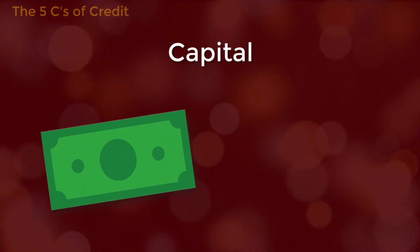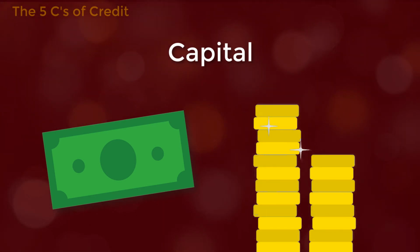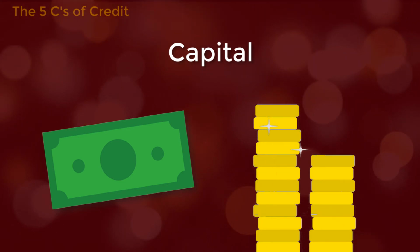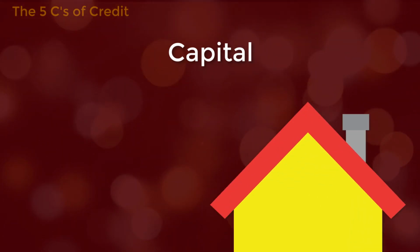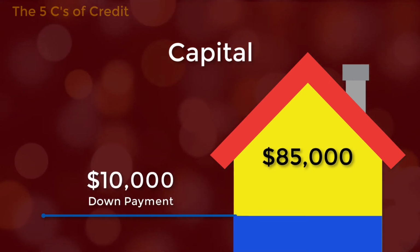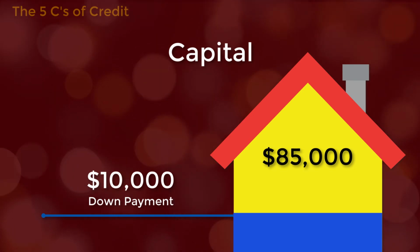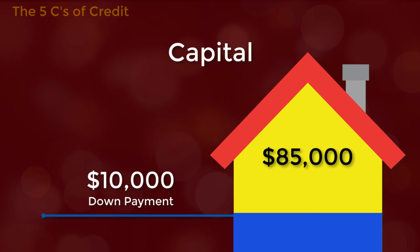The third C stands for capital. You can think of capital as another word for money. Lenders also consider any money the borrower puts toward a potential investment. A large contribution by the borrower decreases the chance of default. For example, borrowers who have a down payment for a home typically find it easier to get a mortgage. Down payments indicate the borrower's level of seriousness, which can make lenders more comfortable in extending credit.